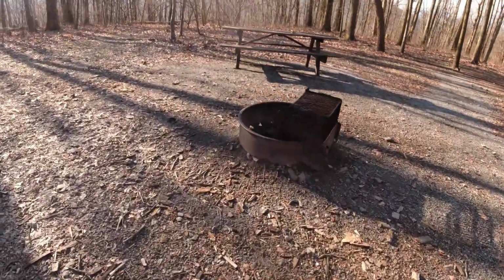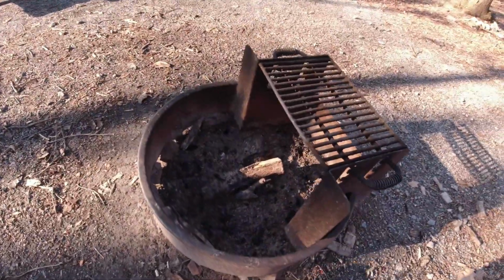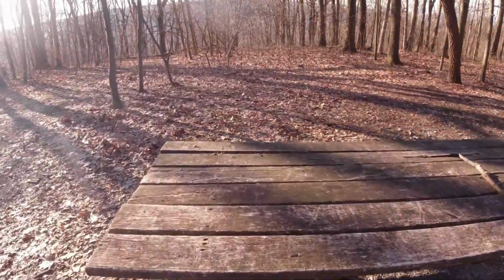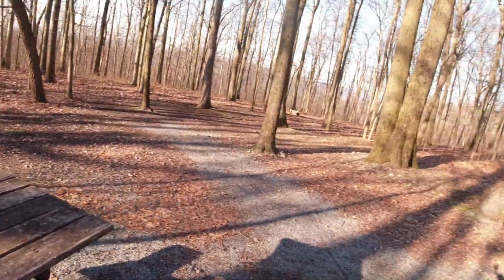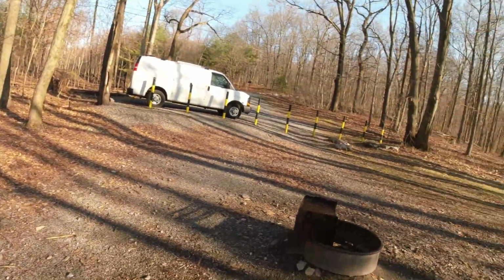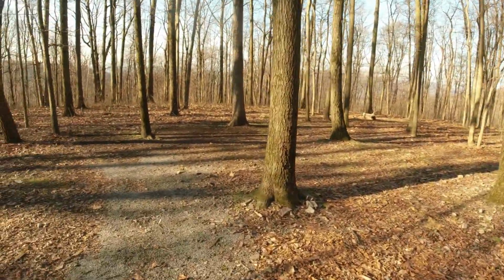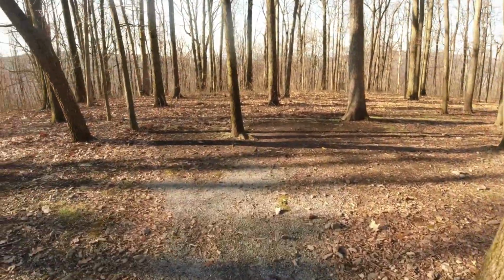Check out the fire pit. Not bad. Got a grill, picnic table, and then yeah, no neighbors. I mean, the nearest campsite, number 1, it's way down there. Nice flat area for your tent. Yeah, this is nice.